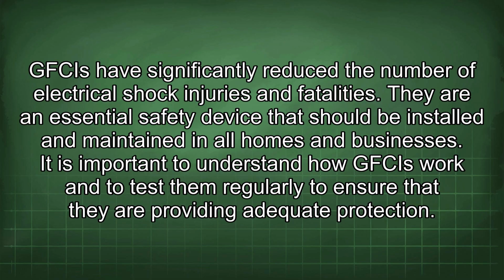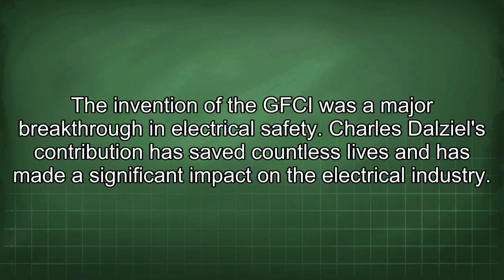GFCIs have significantly reduced the number of electrical shock injuries and fatalities. They are an essential safety device that should be installed and maintained in all homes and businesses. It is important to understand how GFCIs work and to test them regularly to ensure that they are providing adequate protection. The invention of the GFCI was a major breakthrough in electrical safety. Charles Dalziel's contribution has saved countless lives and has made a significant impact on the electrical industry.